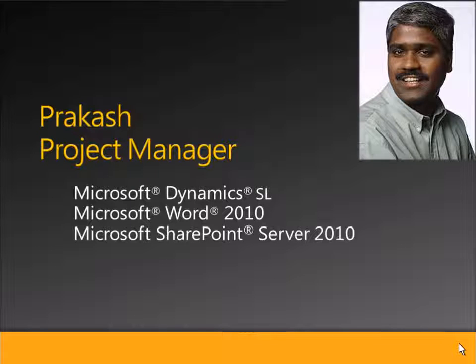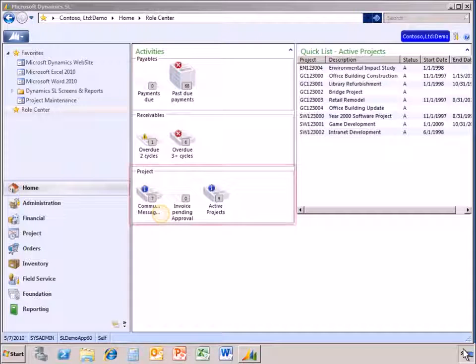Prakash's company has just deployed Microsoft SharePoint Server 2010, and he's anxious to see if this can make his internal communication process more efficient. Prakash uses Microsoft Dynamics ERP business management software for the project accounting portion of his job. The Microsoft Office-like interface of this enterprise resource planning, or ERP solution, is familiar and easy for him to navigate.